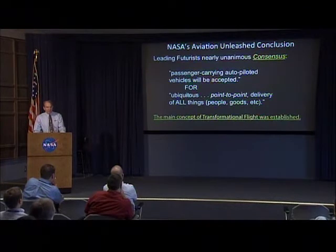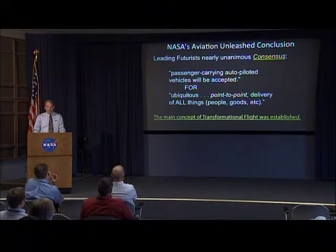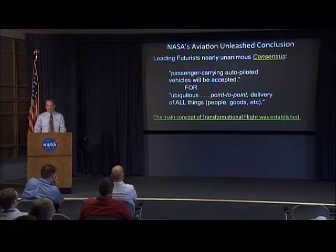Now, the Aviation Unleashed conference had a nearly unanimous consensus that, yes, we are going to have passenger-carrying autopiloted vehicles, and they'll deliver ubiquitous point-to-point delivery of all things, including both people and packages. So to us, this is the main concept of transformational flight. This is different than what we have now. So what is transformational flight?